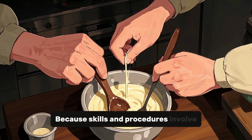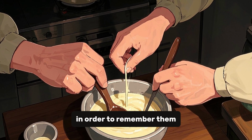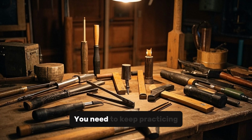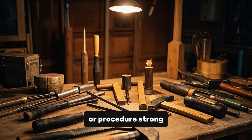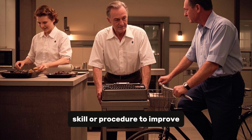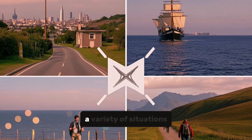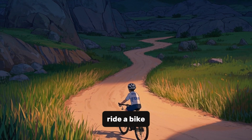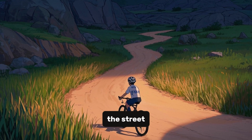Because skills and procedures involve motor movements, you need to practice them in order to remember them. You can't just learn a skill or a procedure once and expect to remember it forever. You need to keep practicing it in order to keep your memory of the skill or procedure strong. Now, there are different ways that you can practice a skill or procedure to improve your memory of it. One way is to practice the skill or procedure in a variety of situations. For example, if you're learning how to ride a bike, you might want to practice riding in a park, on a trail, and on the street.